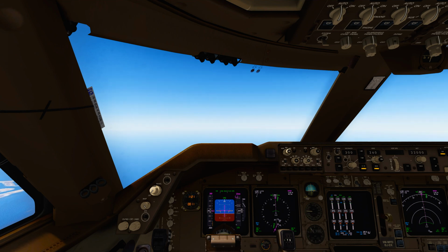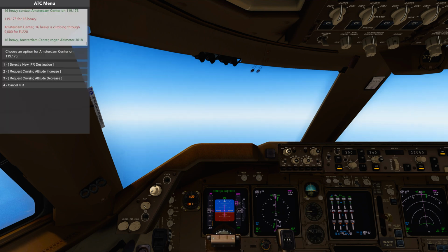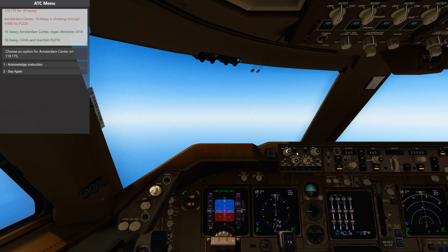So we have just a slight bit of turbulence, I think, to see on the speedometer. We're coming up flight level 220, hold heading 260. Yeah, we are not at the Mach number, so let's leave that as it is for now. So there we are, 220. 310.